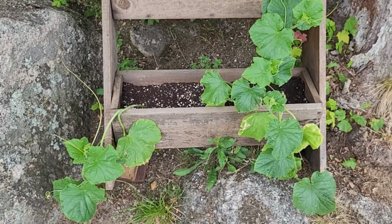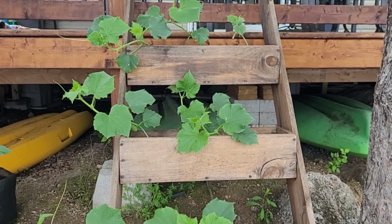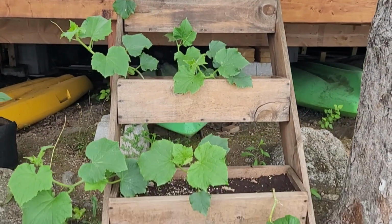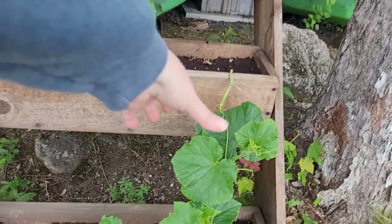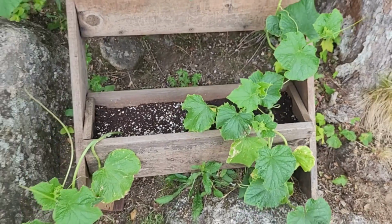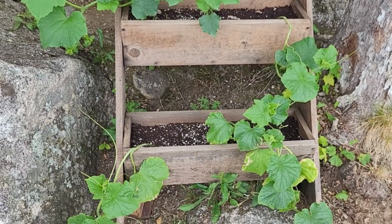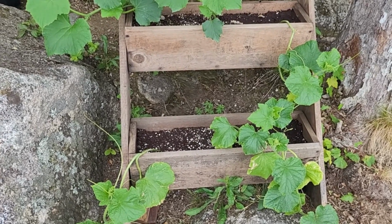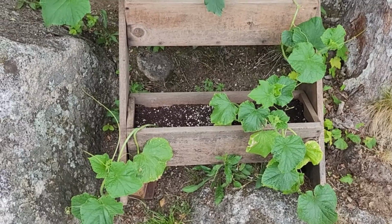We now have English cucumbers. So this was a ladder of 12 Marketmore cucumbers, so just garden cucumbers. And I got a pack of English cucumbers. There was 4 in the pack. And so we took out 4 of the regular Marketmore cucumbers that are really healthy. We gave them to my parents for in their little raised bed.